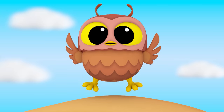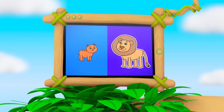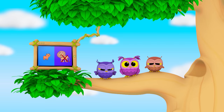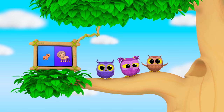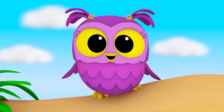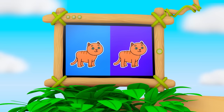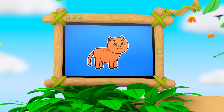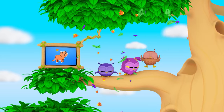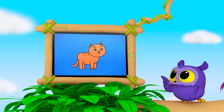Wah guesses next. Is it a lion? Close, but no. Lions are much bigger. Hoot guessed last. Cat? Hoot, hooray! Yes, it is a cat. Nice guess, Hoot. A cat is an animal.